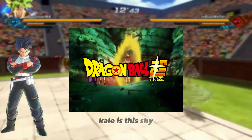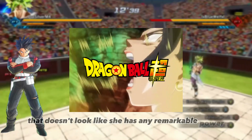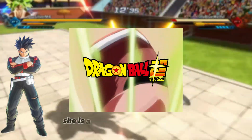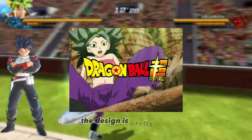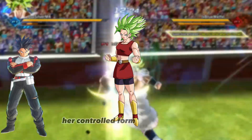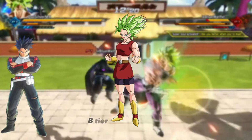Kale is this shy, innocent, and annoying little Saiyan that doesn't look like she has any remarkable power, but if you get her angry, just like Z Broly, she is a force to be reckoned with, with major muscle and height increase, and Z Broly-like hair. The design is pretty cool, all things considered. Her controlled form is a little basic, but I can ignore it for the most part. B tier at best, though.